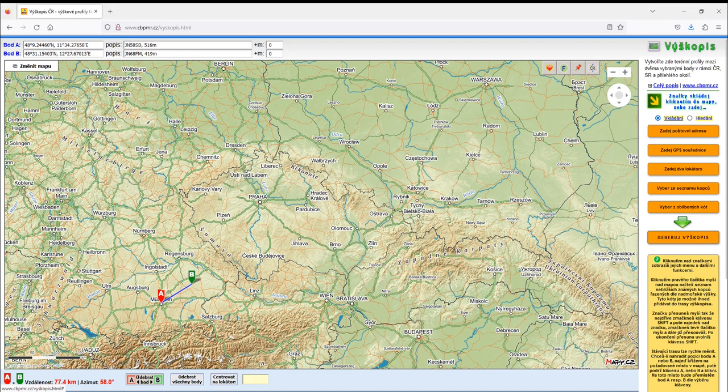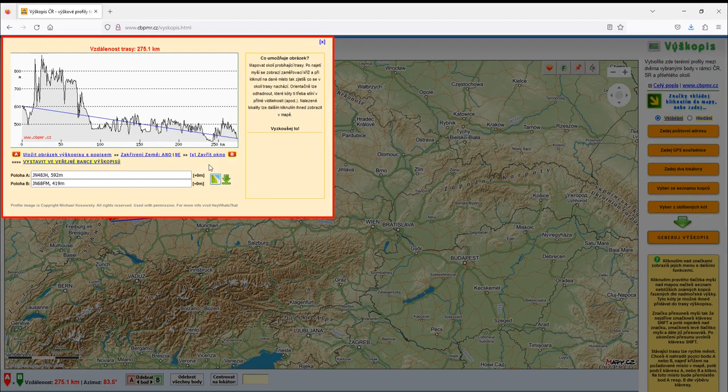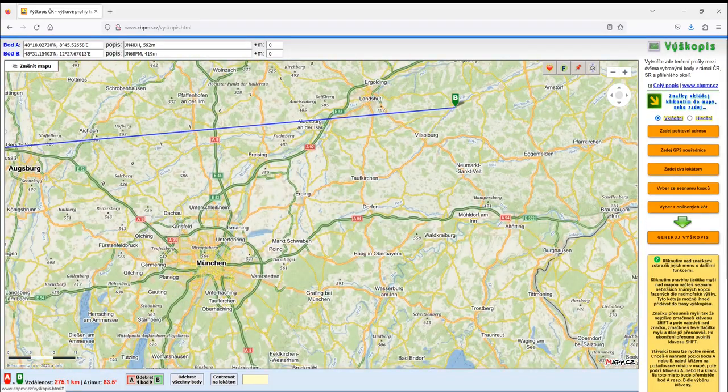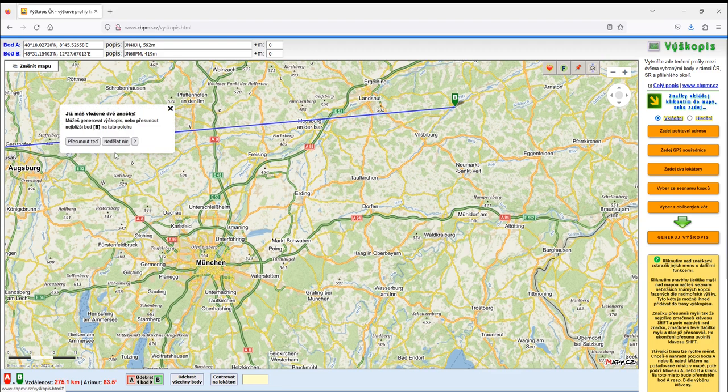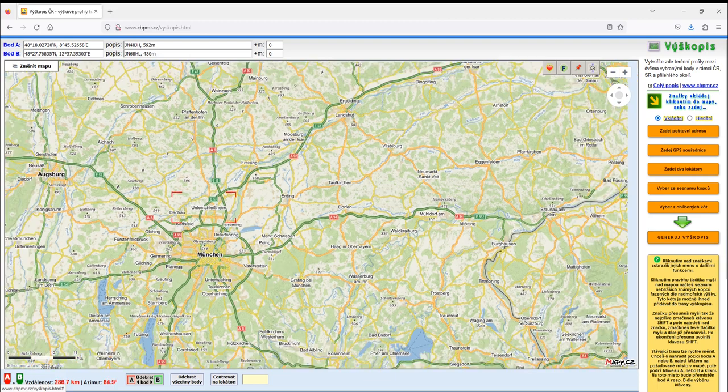But from my point of view, it is the best site in the presentation of a relief, where you can see the hills and the whole map, and where you can change the points and so on and so on. So really good for the bands where you have no DX, where you have direct contact from one point to another point.